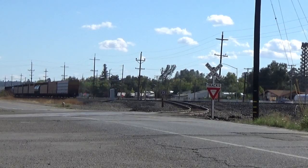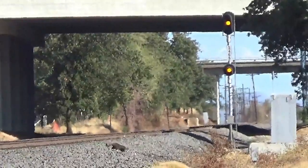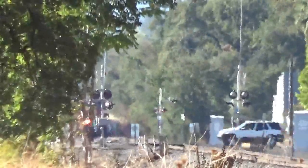Moving south to Anderson, we see a signal displaying a double yellow. Given the track layout and the circumstances that afternoon, I'm gonna assume that this is UP's version of an approach diverging, but I'm not 100% sure. Signal aspects aren't really my strong suit. Either way, the reason for the signal being lit soon becomes clear.